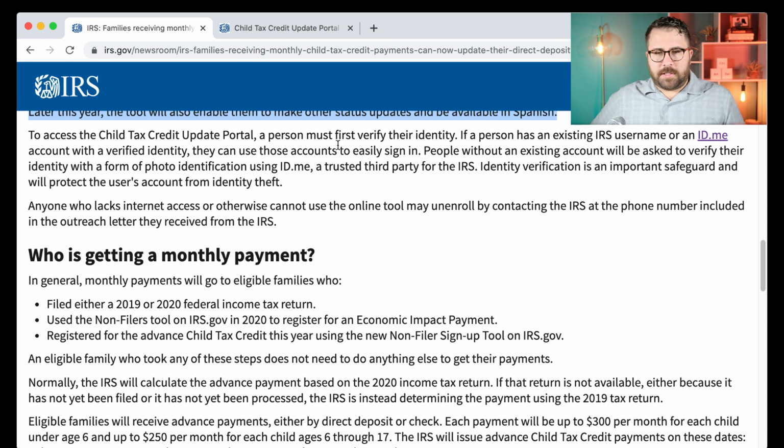To access the portal, you must first verify your identity. If you have an IRS username or an ID.me account with a verified identity, you can use those accounts to easily sign in. I signed up for an ID.me account in the video I did when I first walked through the portal. It was a little tricky. It wouldn't read my photo right and scan my face correctly, but I eventually got it done.